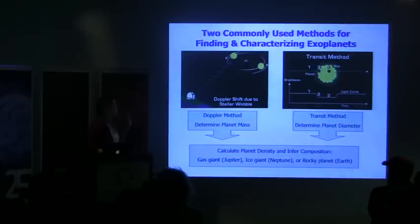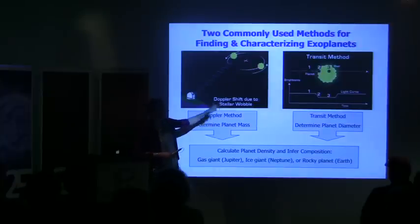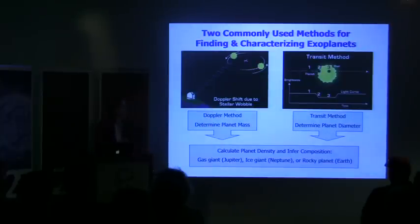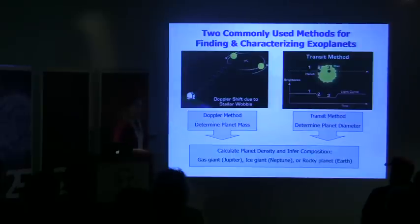Now, a small subset of these systems will line up perfectly such that we see the planet pass in front of the host star. And we can observe an event, an eclipse, if we're measuring the brightness of the star as a function of time. We see a small periodic dip in the star's light. So that periodic dip, if we measure the depth of the dip, tells us the size of the planet relative to the size of the star, so we get the radius ratio. And in that case, now we know the orientation, so we know the inclination. So instead of getting m sin i from the Doppler measurement, we get the true mass of the planet.